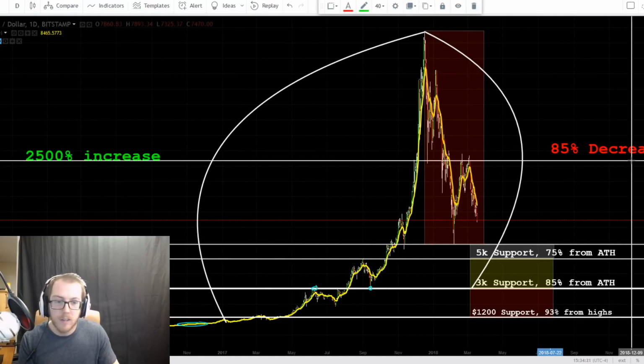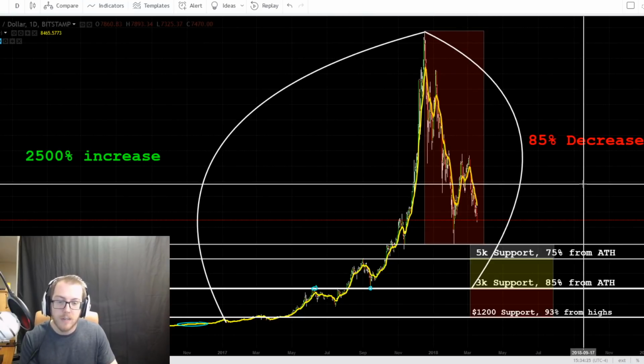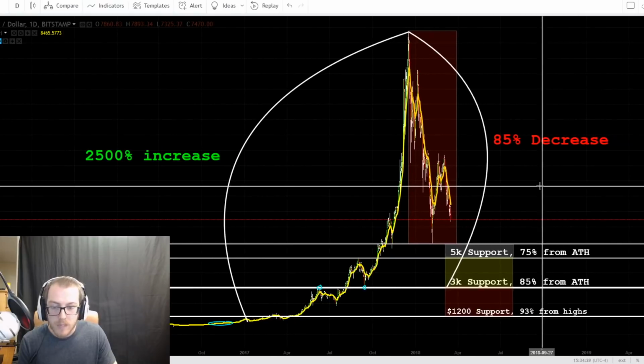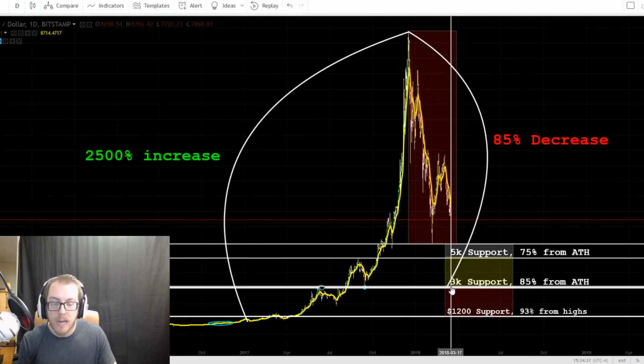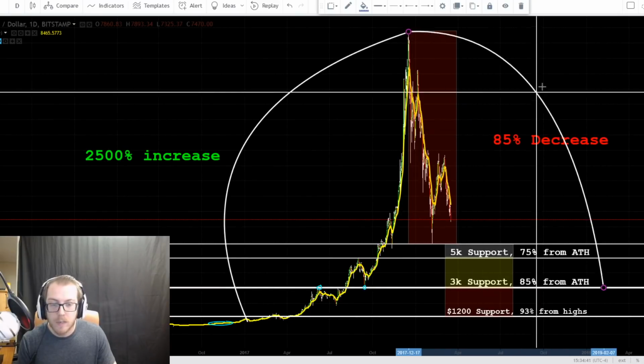So you guys aren't in this alone. I've been in crypto for a year and a half now, and it's hurting me just as bad as the next guy. But if we look at previous areas on the chart, we see 82, 87. I'm going to guess 85% decrease from the top, $3,000 area right here.